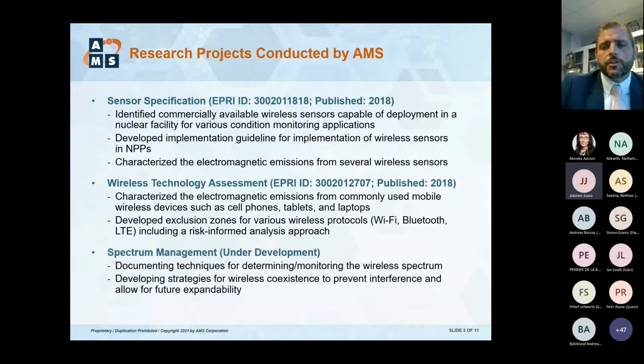And so first off, one of the things I'll talk about is research projects that we have conducted here at AMS. The three on this page are more focused on work we've done jointly with the Electric Power Research Institute. And so I think Steve is on this call here. He's our project manager for several of these projects, for all these projects. And these projects really looked at what's the state of wireless technology and how can it be used within the nuclear power industry.